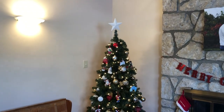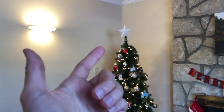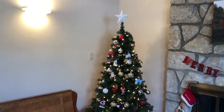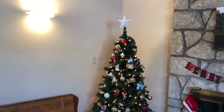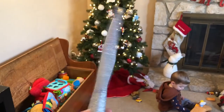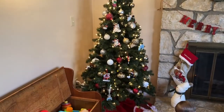Okay. So I got the star. $5. It's perfect. It's so tiny. It looks weird on this tree. Oh, I'm so disappointed. Gosh darn it. I have this old one that I've been using, but it's so beat up. But it's definitely bigger. Oh man, what a bummer.